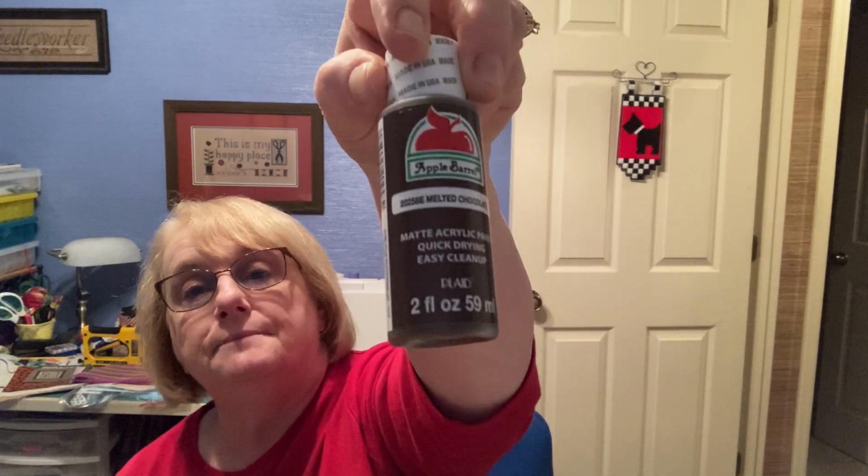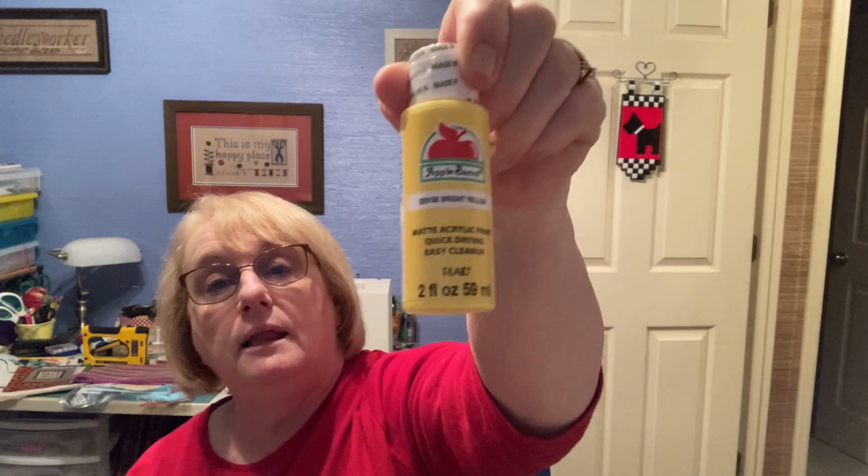Bright blue. And I got this from Amazon. Nutmeg brown, because I went to the store and Michael's didn't have any hardly. Melted chocolate. If I get hungry, maybe I might just try that. No, I'm just teasing. Of course, everybody has to have white in case I want to tone down some of the colors. Bright magenta. Don't know what I'll use that on, but who knows. And then we've got a bright yellow.